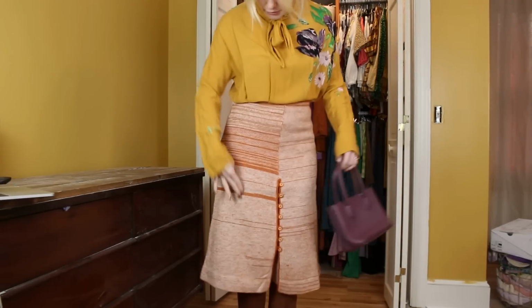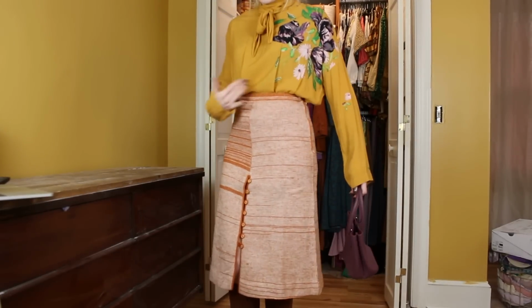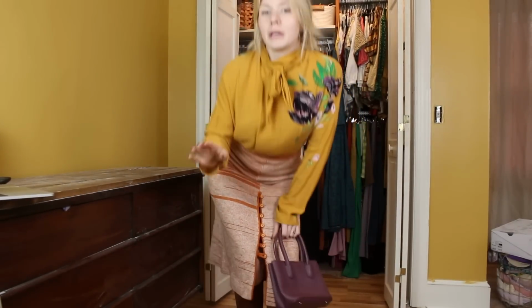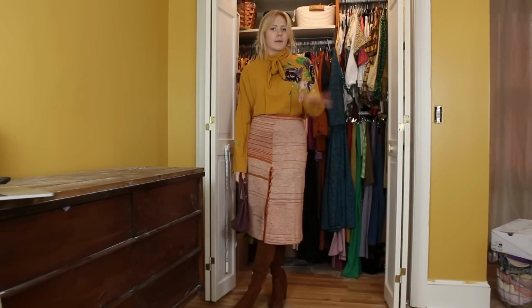Like this shirt doesn't have any orange in it, it does have a little peachy pink in those flowers, and I feel like that's kind of playing off of this creamy peach color, so it does go together in a really interesting way. But just keeping it in those warm tones with the yellow and orange is such a fun way to pair things.